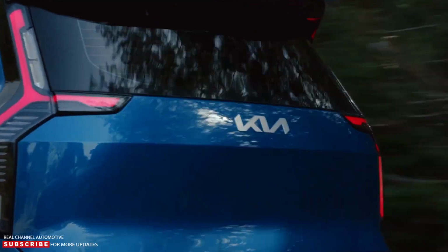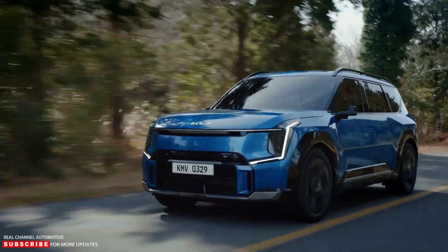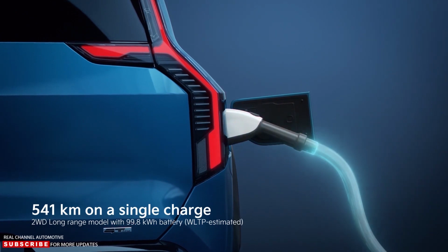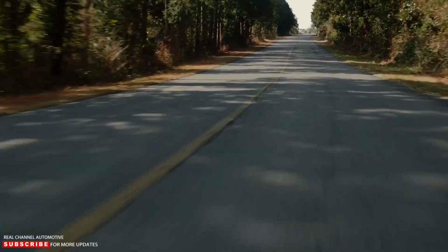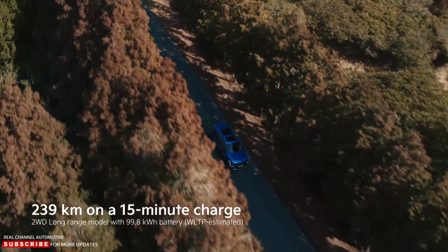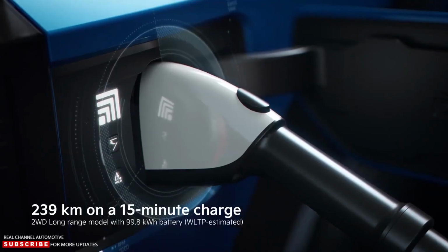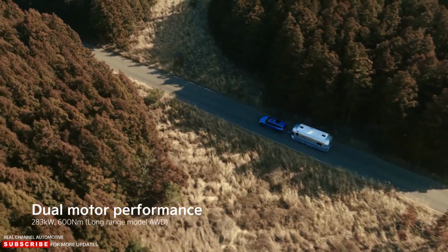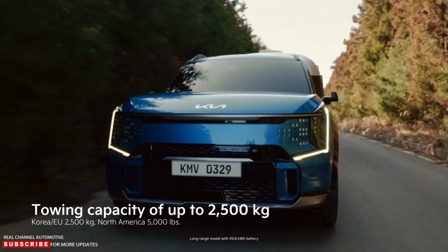Kia did not specify the target range for the EV9 rear-wheel drive standard and all-wheel drive models, but did state that the ultra-fast 800-volt charging system adds 148 miles of range in about 15 minutes. The EV9, like other EGMP vehicles, includes vehicle-to-load functionality through its integrated charging control unit, which provides up to 3.68 kilowatts of power for users to charge laptops or use camping equipment, among other things.